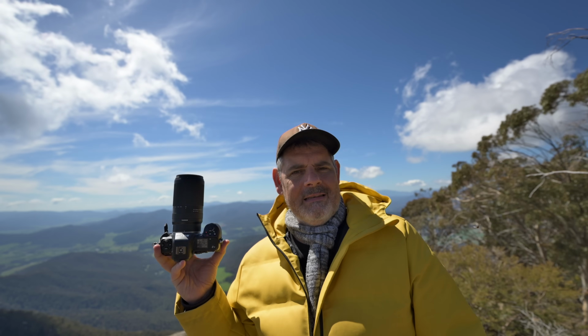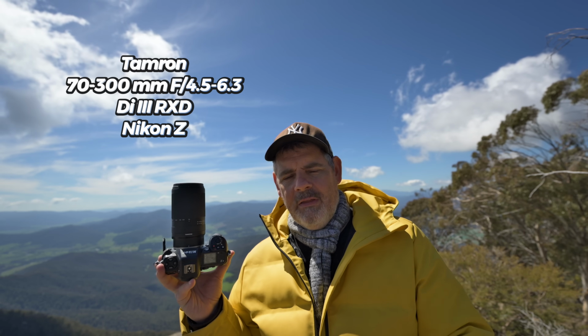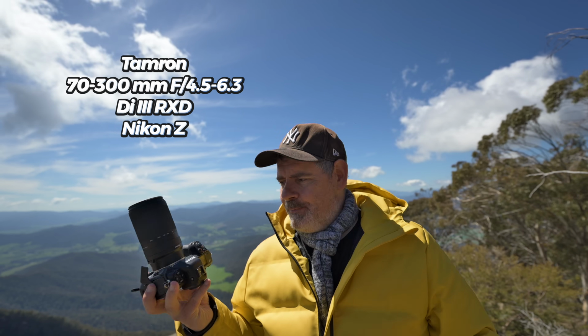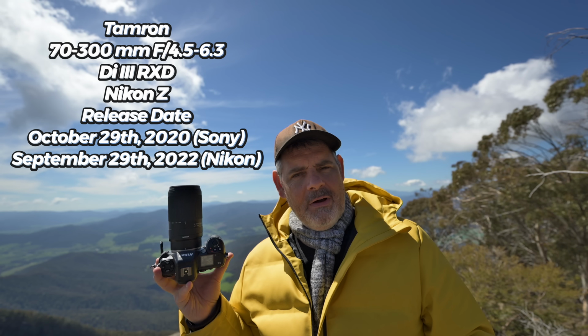Now, you may have heard about this lens roughly a year ago. This is a 70 to 300 4.5 to 6.3 zoom lens for Z mount. Now, it is out for other mounts, which is exciting. But now, and it has been for the last year or so, it is out for Z. And this is the very first time I've tried it.